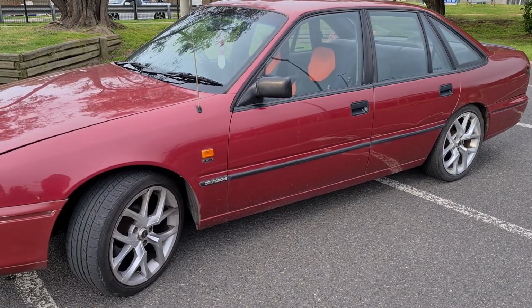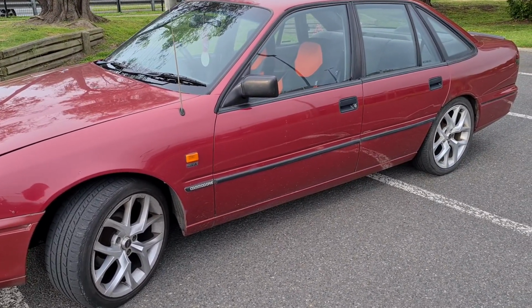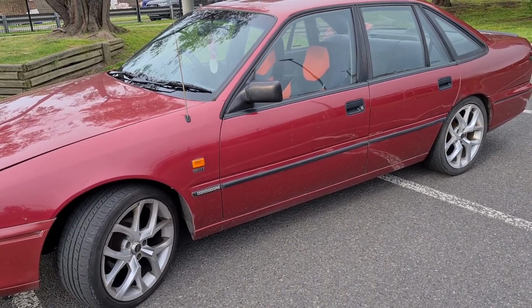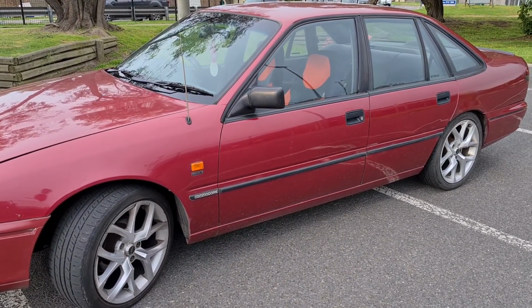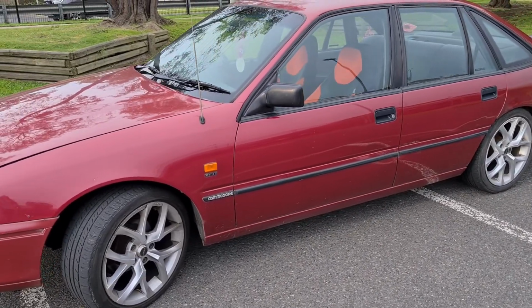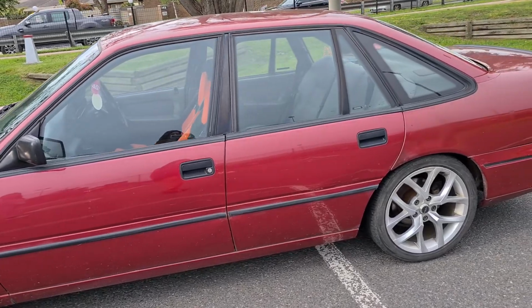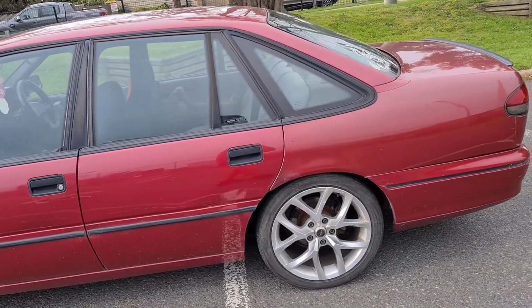Hi everyone, we're just here today doing a quick review on this car. A friend of mine asked me to do a quick review of her car just to show you guys what it looks like if you like watching this kind of stuff. Now, this model is actually a Holden 1994 VR Commodore.